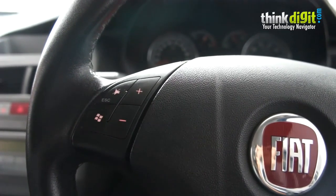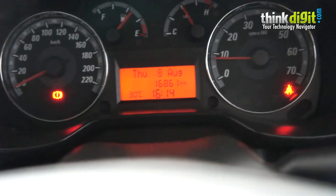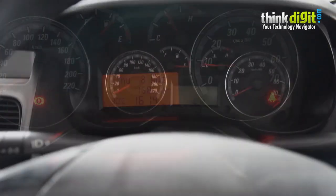Now, in Ford Sync, you had the feature of setting one of these devices as primary. Here, I do not see any of those options. It's a little Spartan in comparison to that, so you don't really have control over that kind of a scenario.